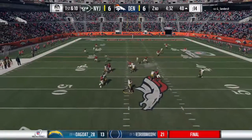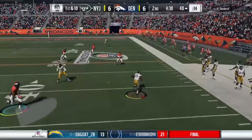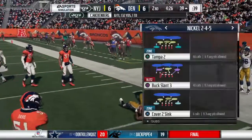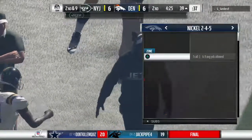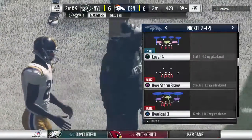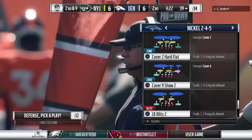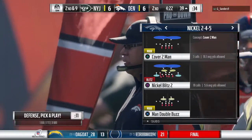On 1st and 10, Hackenberg. He's going to leave this for his running back. It's complete. Just a 1-yard pickup on the play, and it'll be a 2nd down. Everyone's got to be able to catch the football. Doesn't matter what position you play, but if you're on offense, be aware a ball may come your way.